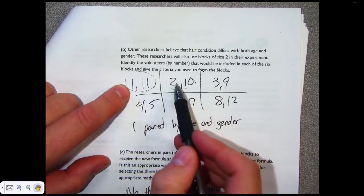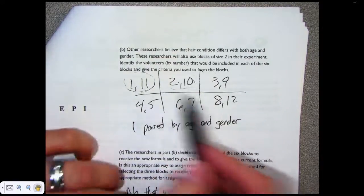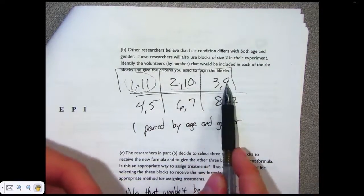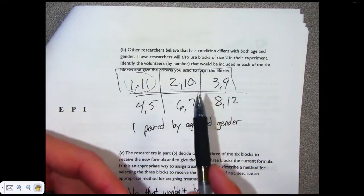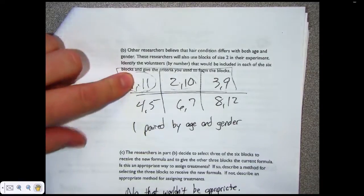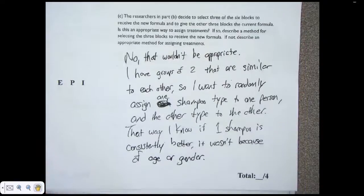So if I give 1 of each, one shampoo works better. I know it wasn't because of age, it wasn't because of gender. Well, if I give all 3 of these one type, and it works, and say A works better in all those, do I know why? I don't. I don't know if it was because of age. All you're doing there is bringing gender and age back into the game where we just tried to remove them. So it is not an appropriate way. Their suggestion is not appropriate. How many had no, it wouldn't be appropriate? Cool.